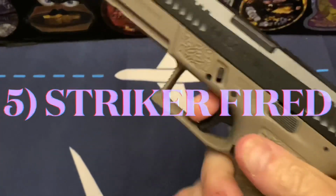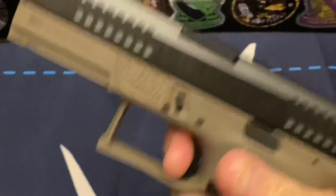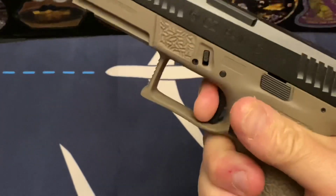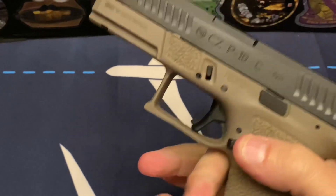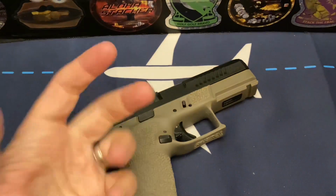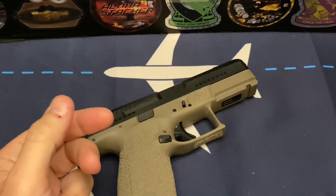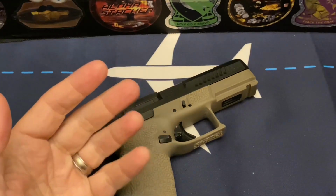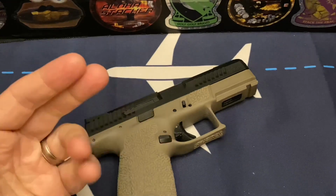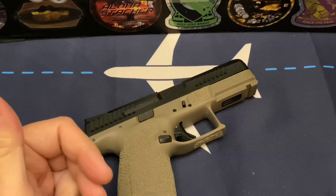And the fifth reason, ladies and gentlemen, that this is my everyday carry is the gun is striker fired. So, trigger pull, gun cycles, trigger reset, trigger pull, gun cycles, you get the idea. It's the same trigger pull every time, as opposed to if you have a single action, double action pistol. The first double action pull is a long, heavy pull that can be anywhere from like 10 pounds to 12 pounds. Then the gun cycles, and the trigger is usually back about halfway after the gun cycles.